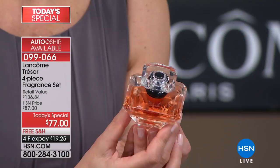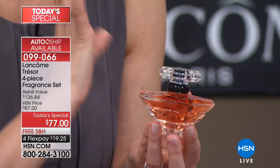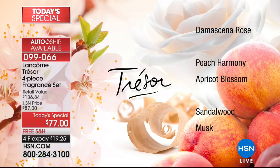So many other fragrances have come and gone. That's because they don't smell unique. They're not different. They don't capture you. Trésor captures you from the moment it kisses your skin. Can we roll through the notes again? Because a lot of women ask, what does it smell like? If you've never experienced Trésor, you're probably thinking, well, Kara, tell me what it smells like.